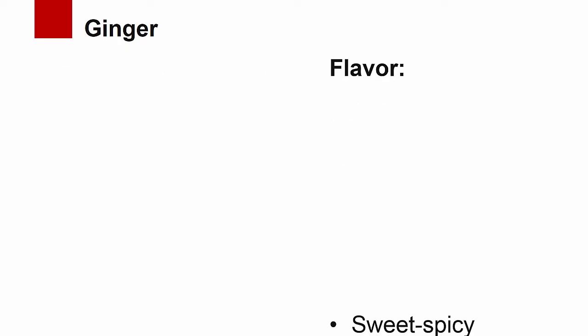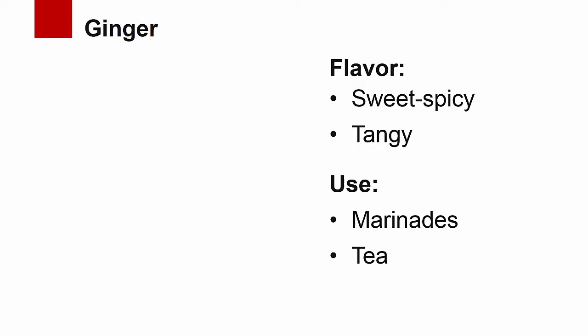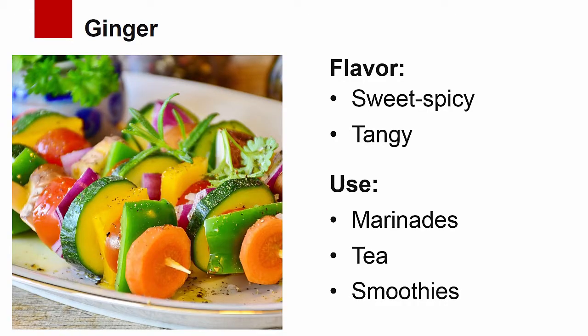The flavor of ginger is sweet, but a little spicy. It can also be a little tangy. It is a great addition to any marinades to vegetables, especially when combined with anything sweet. Combine it and honey for a fresh tea. Sprinkle it in smoothies or fresh juices. Use it to flavor stir-fry dishes, soups, and fish marinades.